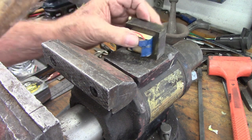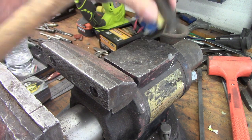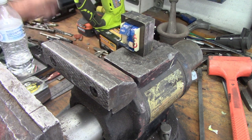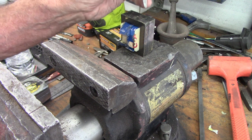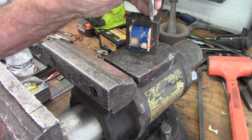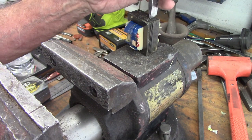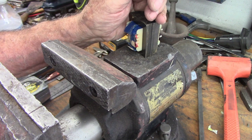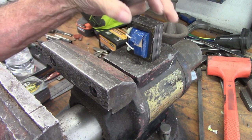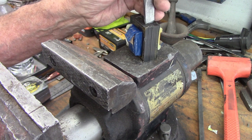Kind of break that all loose. Go back to here. There it is, there it is. And I usually try to put the chisel right there. I've seen guys use an axe, and that works good. This is so small, I hate to try to use a hatchet or an axe on it, so I'm going to try it this way.